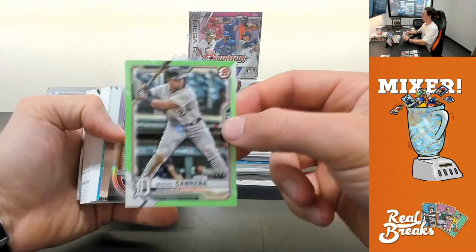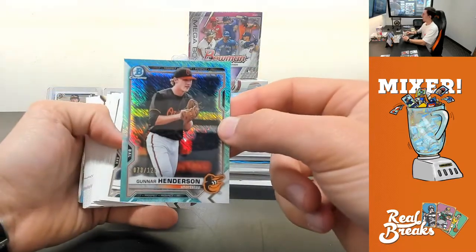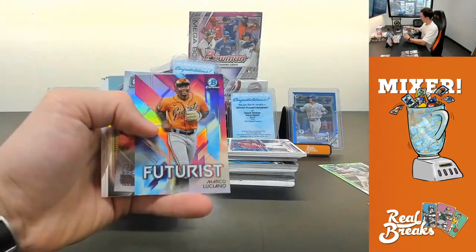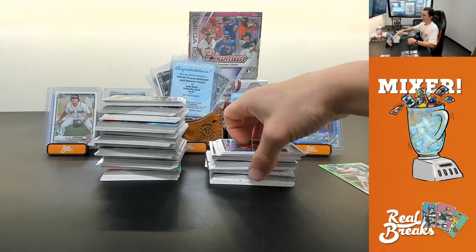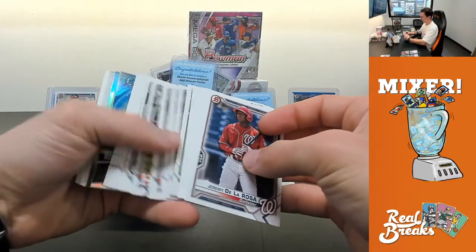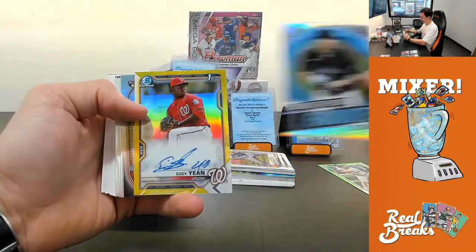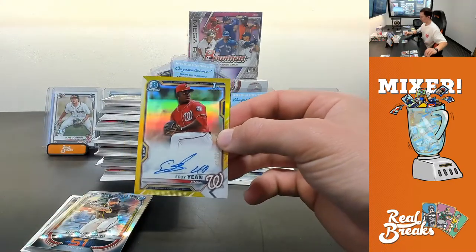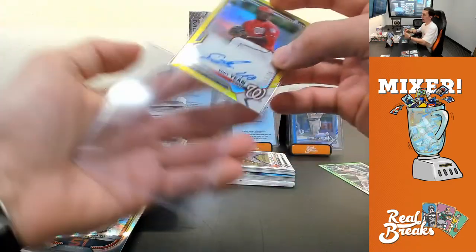Miguel Cabrera, Neon Green, out of $3.99. Gunnar Henderson, Aqua Shimmer out of 125. You might have to, Kyle. That might be the best play. All right, Canary Yellow, Ink Washington, Eddie Yean. First Bowman, Canary Yellow, Refractor Auto out of 75, the Nationals. Going to Matt Trout.